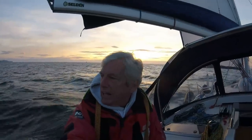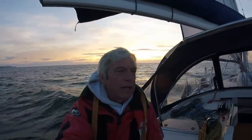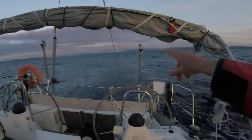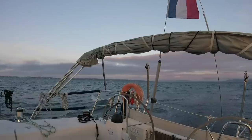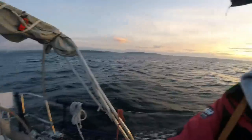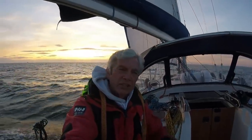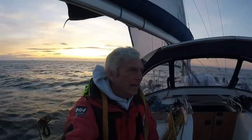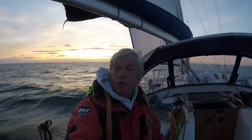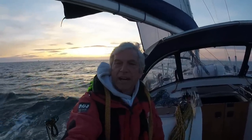Sunrise. I got underway this morning at 4 o'clock, leaving Belfast. I was actually at Carrickfergus, which is one of the ports of Belfast, and I'm underway for a 10-hour sail to the Isle of Man, a harbor called Peel, which has a tidal gate, so I have to respect that. And of course, 10 hours means that I'm going to have 4 to 6 hours of foul tide. And you know, it's the tide running against me.